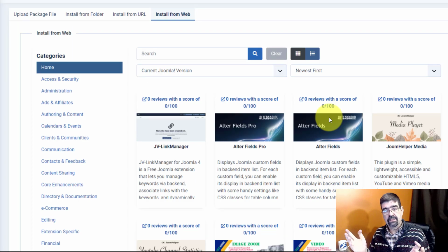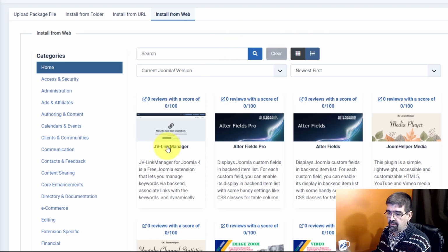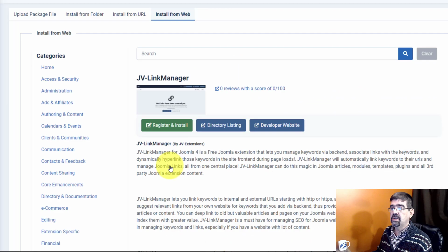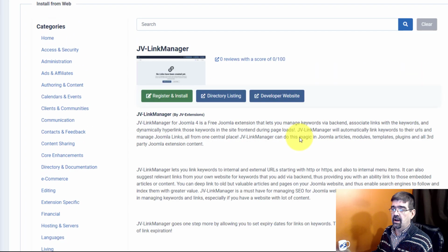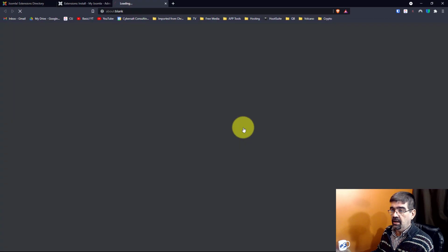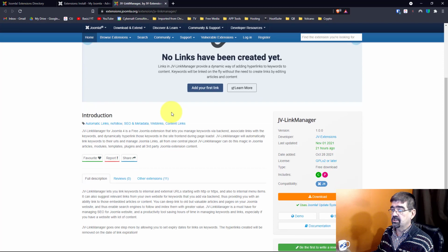So by selecting this first, you'll see the newest extensions that are for Joomla 4, the brand spanking newest here that you will get from the Joomla extension directory. And of course, if you click on this to read more information, then it will show you information right off of the JED. Now you can also, if you want, go read it on the JED. Right there, just by clicking. And there's your information. Look at that.